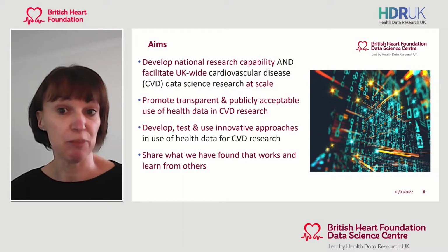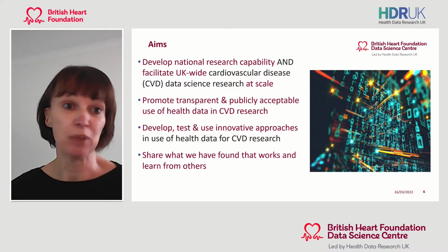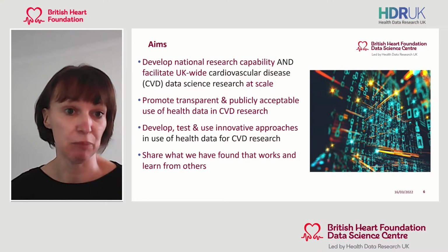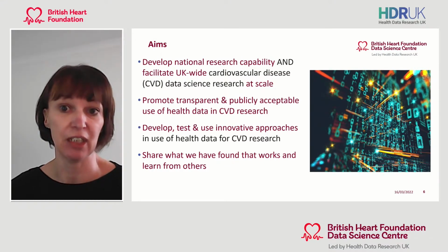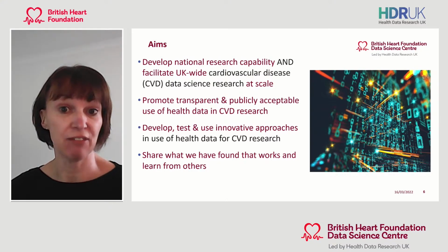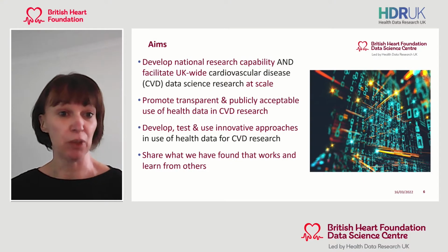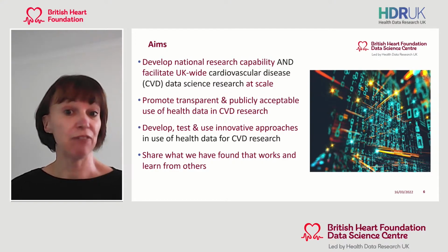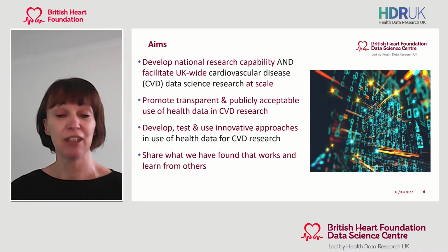We also want to promote the transparent and publicly acceptable use of health data in cardiovascular research. And we obviously work closely with patients and the public to do this, but also with the wider clinical and cardiovascular communities, and we do a lot of this in collaboration with HDR UK. We will use driver projects to develop and test the use of innovative approaches, and this will drive very much a lot of the work that comes out of the centre. And finally, we want to share what we've done, what works, what doesn't work. We have very much an open science ethos. And actually listen to others as well and learn from their experiences, and do this at the UK and international level.